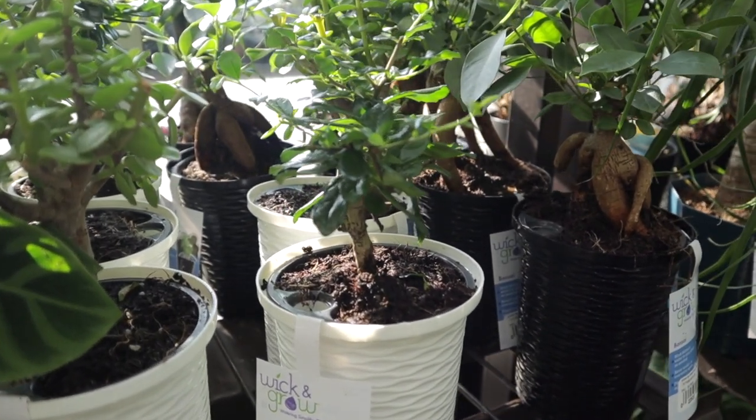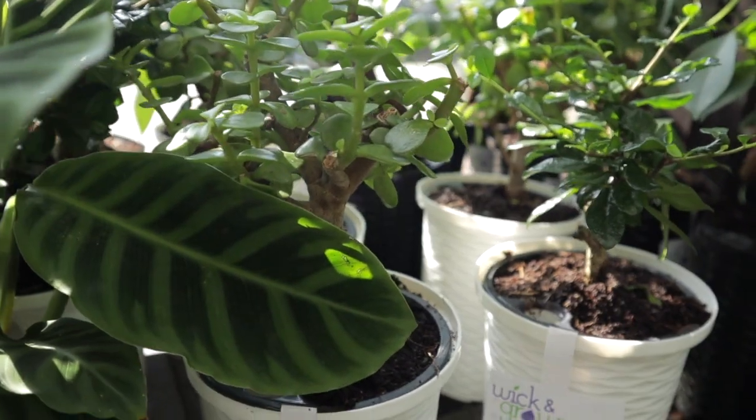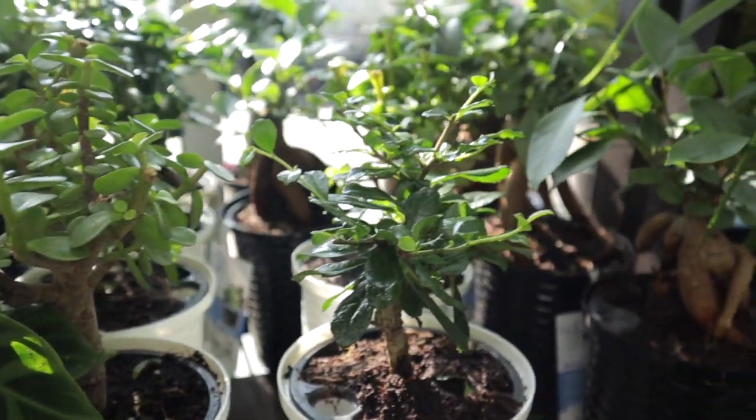Look how cute these little bonsai are. This is an elephant bush one. They're $14.